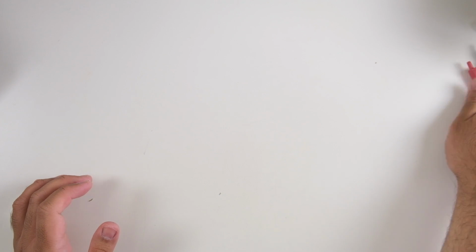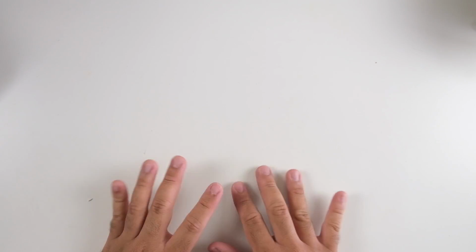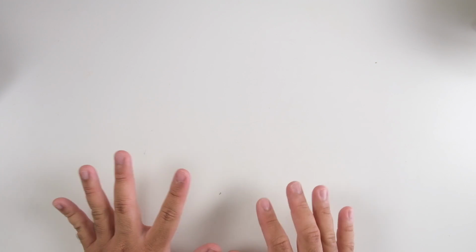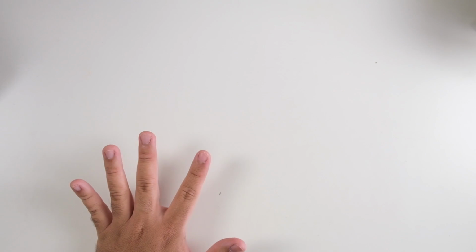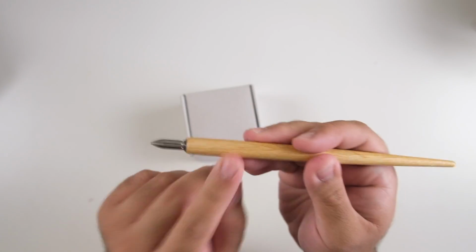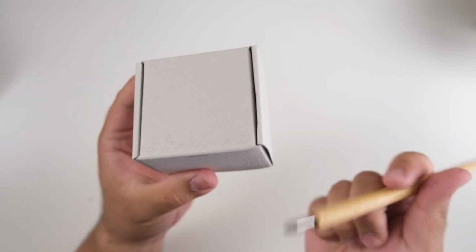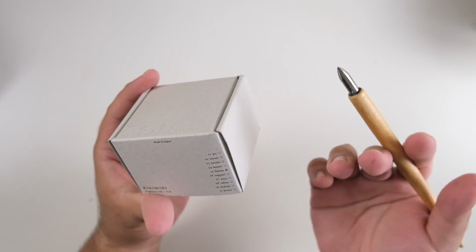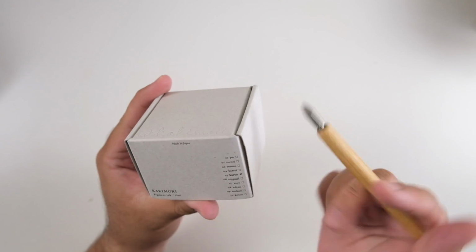And then let's see. I think we're doing good. Let's check out some lovely stuff. Actually, not sent over. This is from Kakimori. So let me just grab them real quick. The nib holder and then the nib. So this is from Kakimori via Buchan's. So funny story, I think there's actually a vlog or journaling video about it.